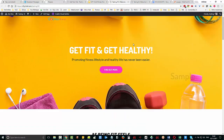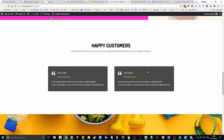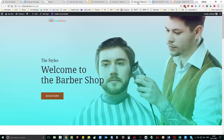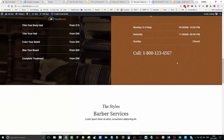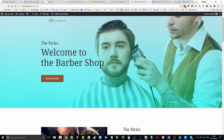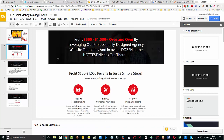You can see here, this one is for getting fit and healthy, and you can see that it's been quite nicely done. If there's any part of it you don't like, you can change it, and here you just quickly edit the contact details. This is another example of a barber shop, and the beauty is these sites look very professional. They look very good. They're really quick and really easy to put together, and with the strategy I'm going to share with you in a second, you can make a lot of money with them.